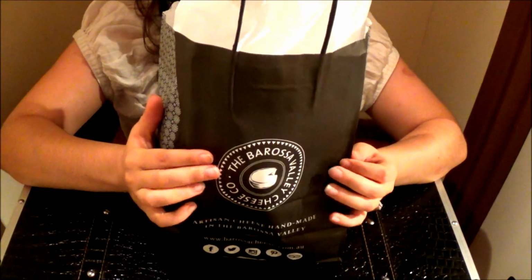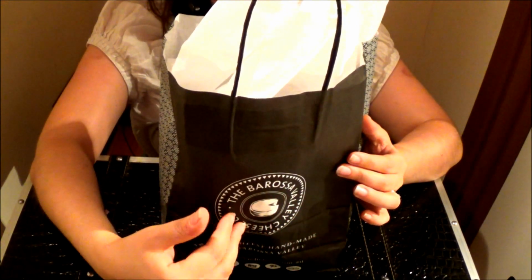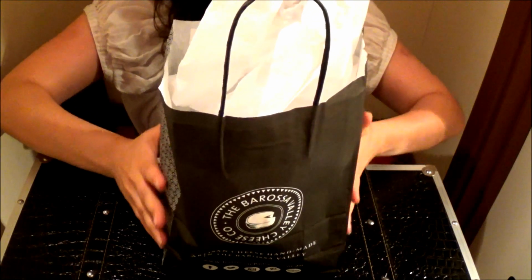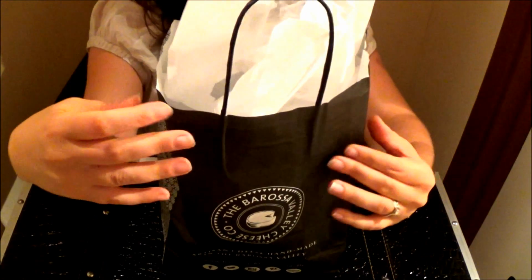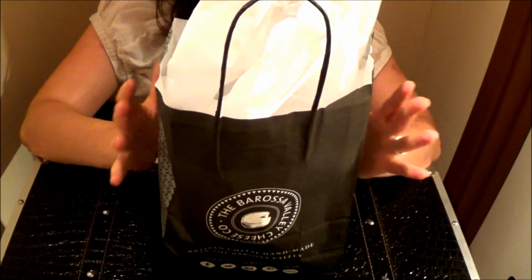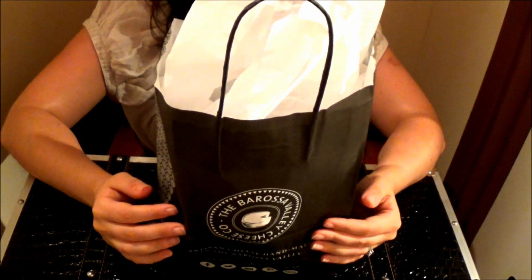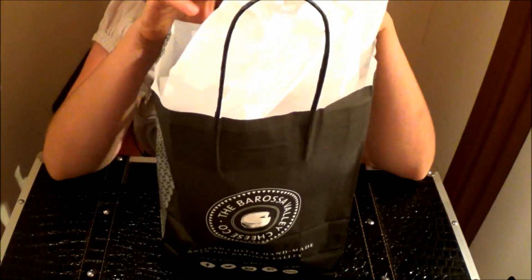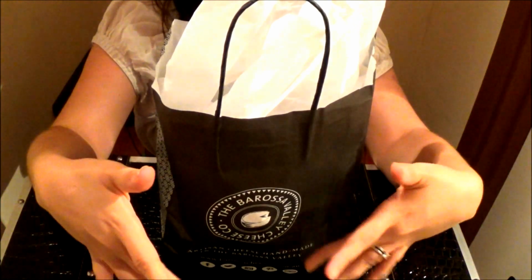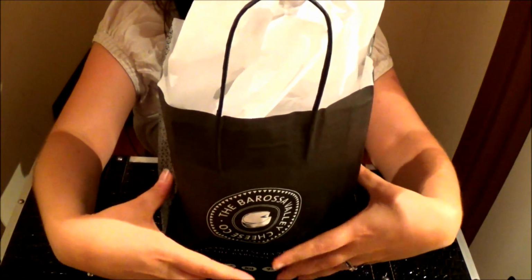So, as you can see, it's the Barossa Valley Cheese Company, and this is their bag. It's a very nice bag, and of course we'll crisp it up for you. The Barossa Valley is quite a famous wine region, but it's also known for its food in general. So there are quite high quality cheeses and other products that you can get from there.